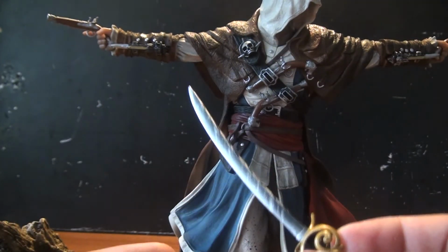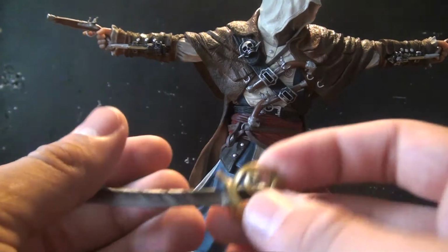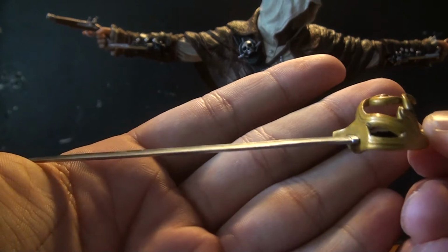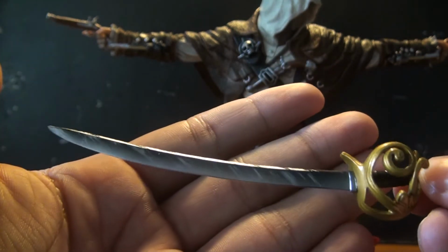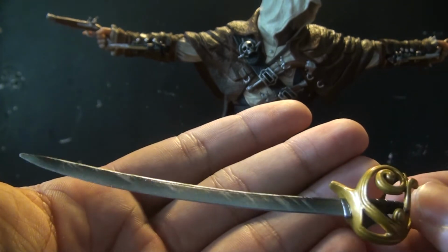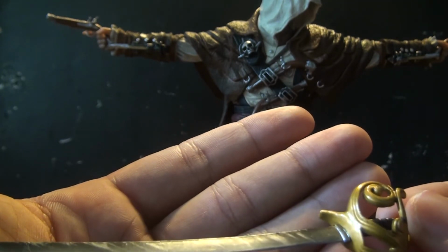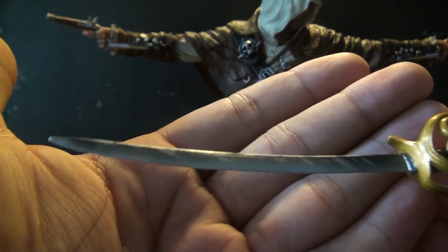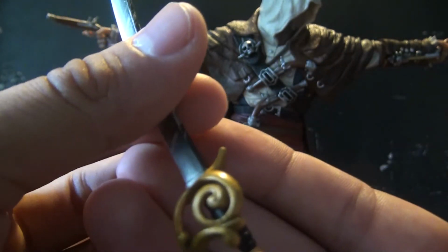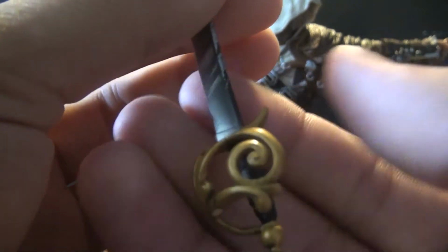And I love the fact you can actually remove the cutlass. Take a look at the cutlass. Beautiful looking cutlass. I'm always a sucker for swords. I always loved swords back in the day, still now. They're probably one of my favorite weapons out there. And the cutlass right here is a beautiful looking sword. It really has a very royal pirate looking detail and feel to it.